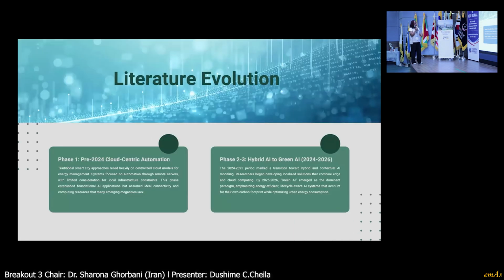So, for the history of our research, we can observe 3 phases. Before 2024, this phase established foundational AI applications, but assumed reliable connectivity and computing resources that emerging megacities lack. And in the other phases, we see in 2024 and 2025, this period is marked by transition toward hybrid and contextual AI modeling. And in 2025 and 2026, we see green AI emerge as the dominant paradigm, emphasizing energy efficient, life cycle aware AI that accounts for their own carbon footprint while optimizing urban energy consumption.